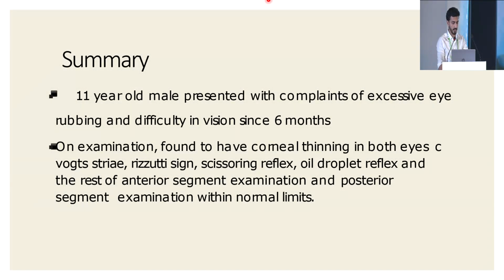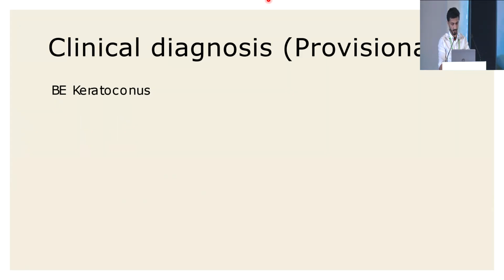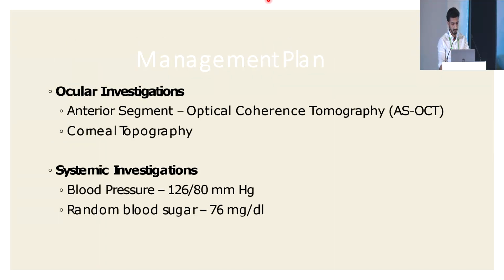So to summarize, an 11-year-old male presents with complaints of excessive eye rubbing and difficulty in vision since 6 months. On examination, signs like Vogt's striae, Rizzuti's sign, scissoring reflex, and oil droplet reflex were seen, with the rest of the examination being within normal limits. My provisional diagnosis for this patient based on the signs and the age is both eye keratoconus. I would like to proceed with anterior segment optical coherence tomography and corneal topography.